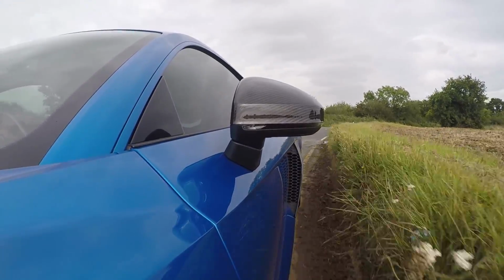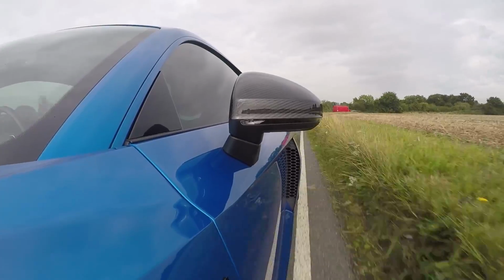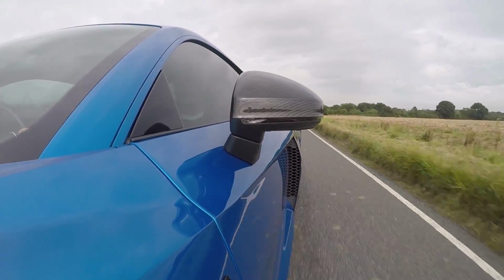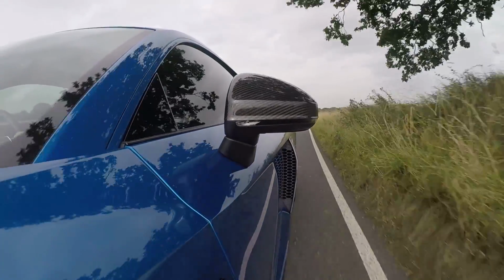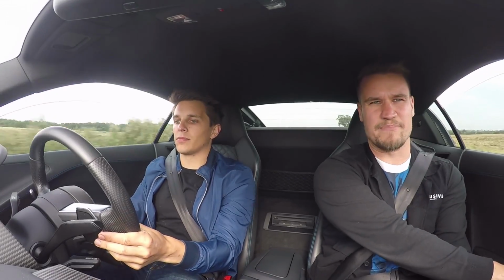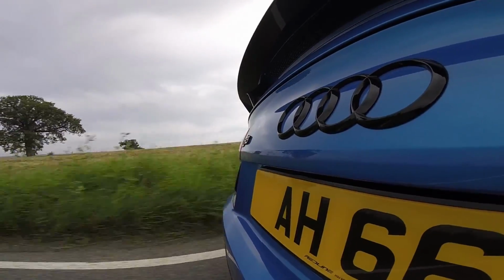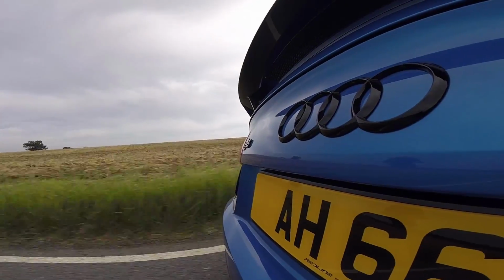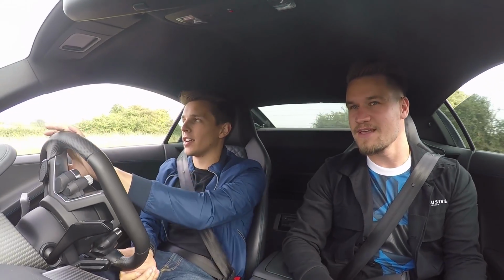And with the Quicksilver now fitted to it, you've got the option of turning the volume up to level 15, 25, or whatever you think. It's all on the drive select button. Okay. So now I just flicked it to dynamic. You can hear that it's got a bit of a deeper tone to it. Just a deeper tone. The crackles are loud. It's got a nice tone to it. The tone of it is really nice on this car.